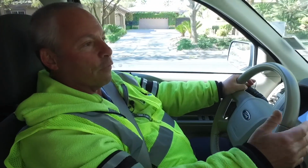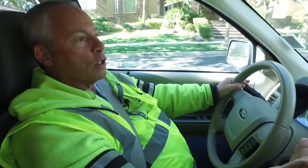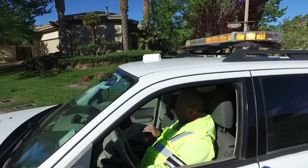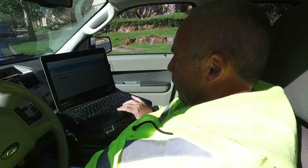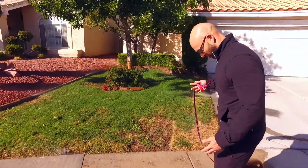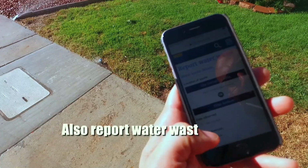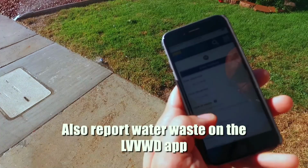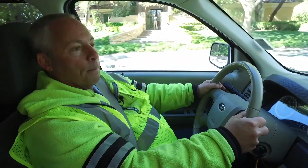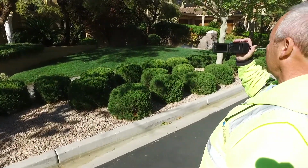We find water waste several ways. As I'm driving through a neighborhood, if I spot water waste or a violation, I will go ahead and document it and create the process. One of the new things that has worked really well is the public helping us, where they can report it online by taking a picture of it. That has helped us tremendously because now we're seeing what the public is seeing, and we can go out and actually investigate that violation, get it videotaped and recorded, and start the process to get it corrected.